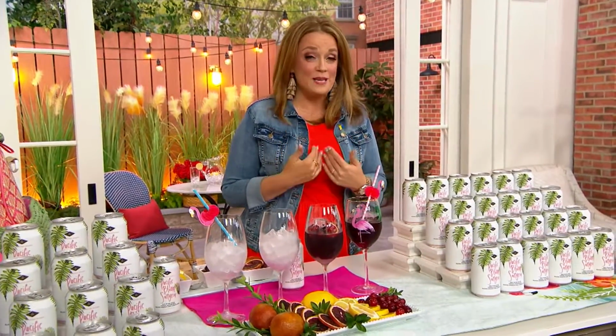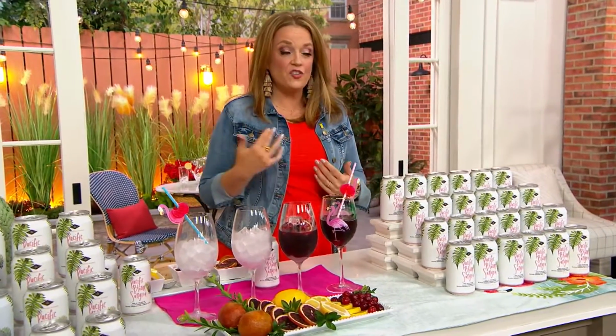You know what? It's sweet. It's got a little hint of lemon, a little bit of cranberry, a little bit of blood orange in there, but that red wine just gives it some sturdiness. But it's not just me that thinks they taste great. This is an award winner.